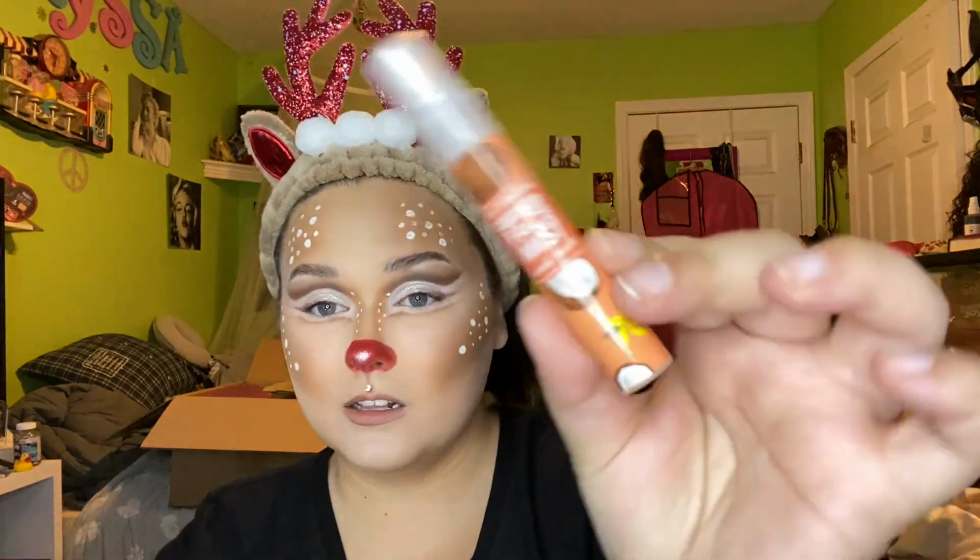However, these LA Color face mists are amazing. I finished this one in like 2 to 3 weeks. I love these things. It doesn't even have any more sprays in it, but I like the coconut vanilla one. I love the cucumber lime one. They're all so good. If you see these at Dollar Tree, pick them up.